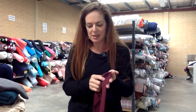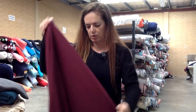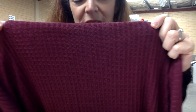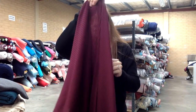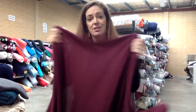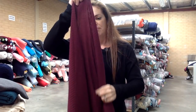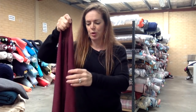So the waffle knit, if you haven't used waffle knit before, I'm going to double it over. It has this waffle-like texture. It's really pretty, it's really soft. It has really amazing stretch, just a little bit vertically, not too much. Beautiful drape, really, really pretty.